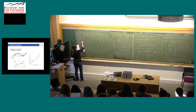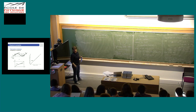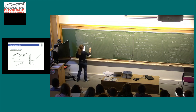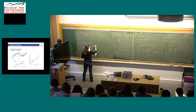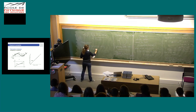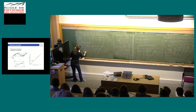And we have a Berry connection, similar to what we had before, that defines how these eigenstates vary in parameter space, which is our vector field A. So this thing is gauge dependent. And we have the Berry phase, which is gauge independent.